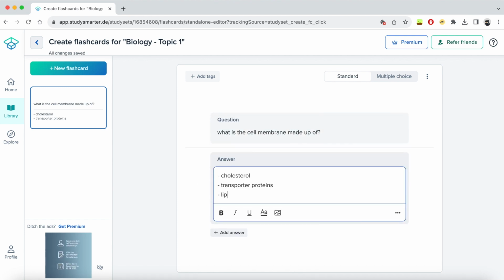transporter proteins, cholesterol. The beauty about this app is that it integrates spaced repetition automatically. You don't have to go through the process of thinking, oh, I did poorly, so I need to manually write down, I'm going to review this in 3 days. This does it all for you depending on how well you were able to recall that information from the flashcard. Does that make sense?